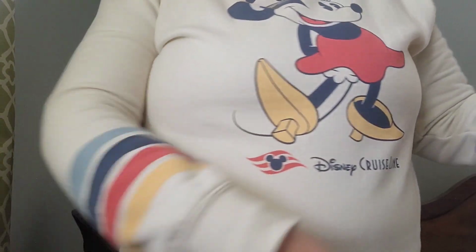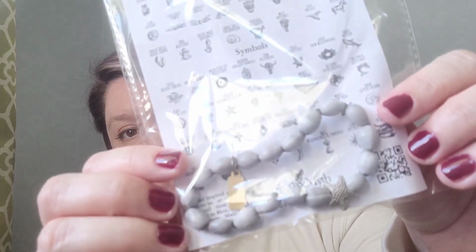But I did want to show you some of my souvenirs that I got. I figured you guys would like them. I got a lot of t-shirts on all the islands, but my favorite thing that I've gotten was my Minnie Mouse sweatshirt. I have wanted this sweatshirt for so long, and every time I go, they either don't have it in my size, or I get distracted by something else, and then I forget I really want that sweatshirt.